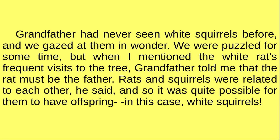Grandfather had never seen white squirrels before, and we gazed at them in wonder. We were puzzled for some time, but when I mentioned the white rat's frequent visits to the tree, Grandfather told me that the rat must be the father. Rats and squirrels were related to each other, he said, and so it was quite possible for them to have offspring. In this case, white squirrels.